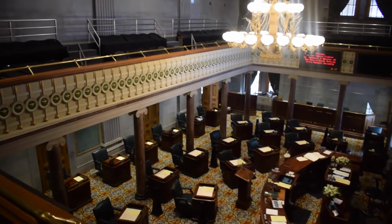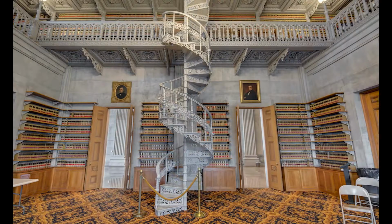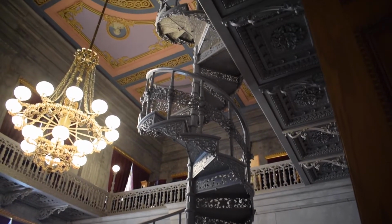As you exit the Senate chamber, go across the hall to the State Library. Legislators and guests regularly hold meetings in this room, and many of the features are original. The large iron staircase ascends to levels of state resources and history kept in this room and gives you a great view of the original gasolier. Now we move on to the exterior of the Capitol.